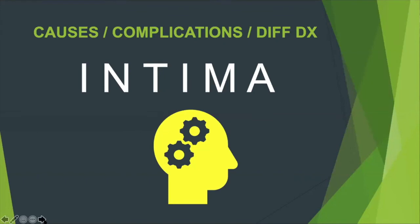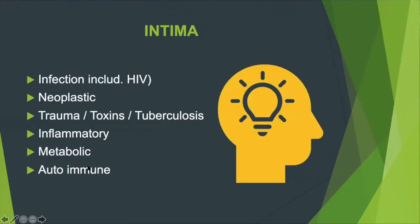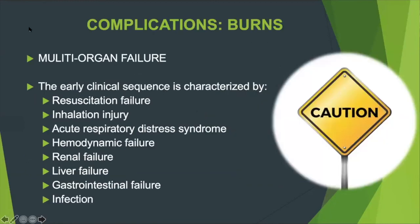The reason I put that up is because the next slide is complications of burns. So even if you were unsure, if you went using INTIMA, you would get at least 50% of the marks. Essentially every system is involved and you have failure of each of the systems.